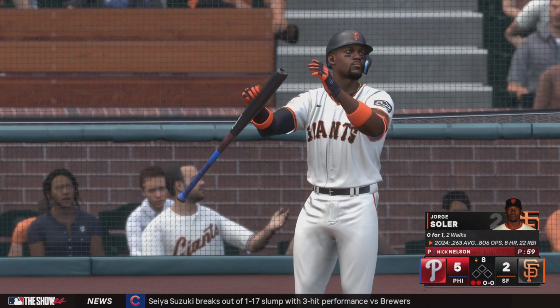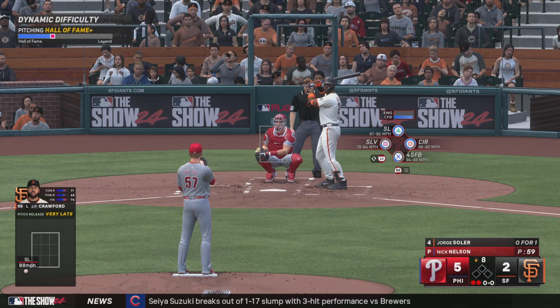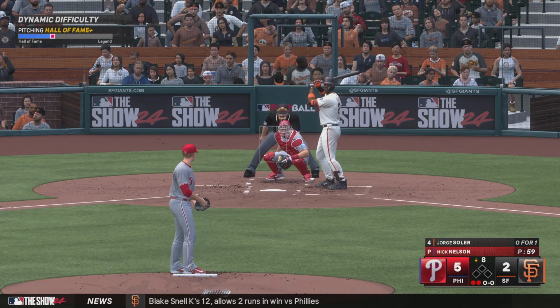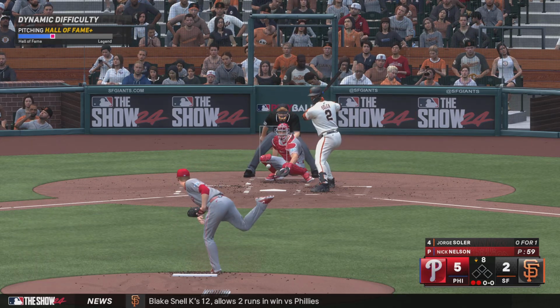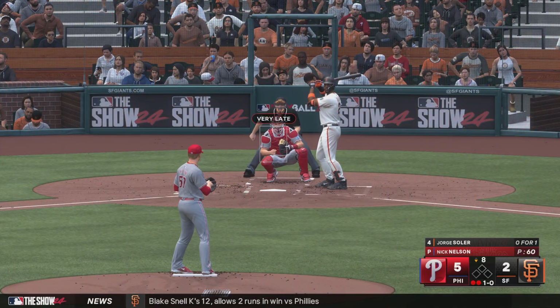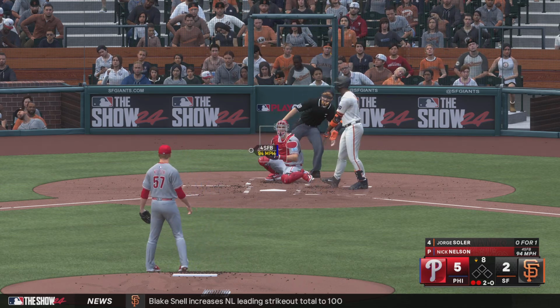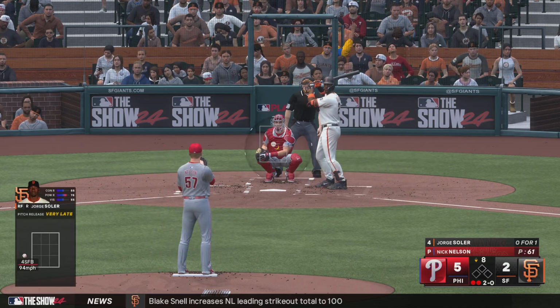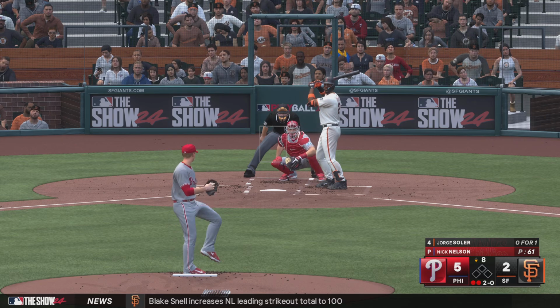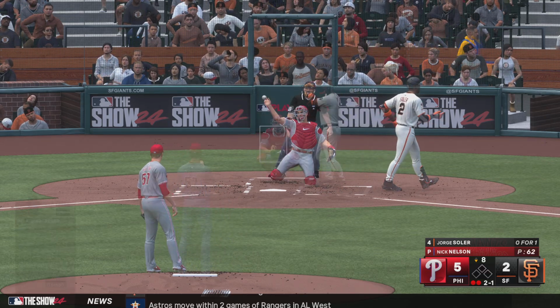Jorge Soler up at the plate. He's been a great free agent signing. Not even close there. 1-0. And another ball. 2 down, nobody on. Swing and a miss. Nice changeup. 2 balls, 1 strike.